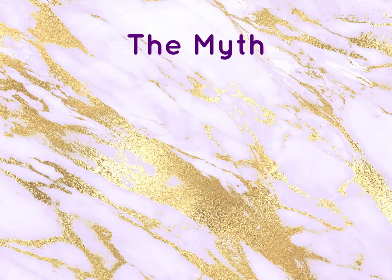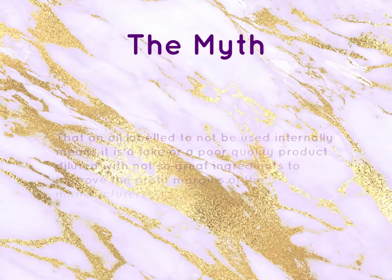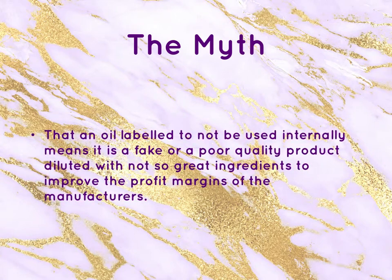So I've come across this several times. I've seen people hold up these bottles and say that because it's not labelled for internal use, that must mean it's a fake oil or a poor quality product that is contaminated with many things, because the manufacturer wants to dilute it with cheaper ingredients and rip you off, and that it's all about the profit margins. And it's a great theory, but that's not the reason why an oil is labelled not to be used internally in most cases.